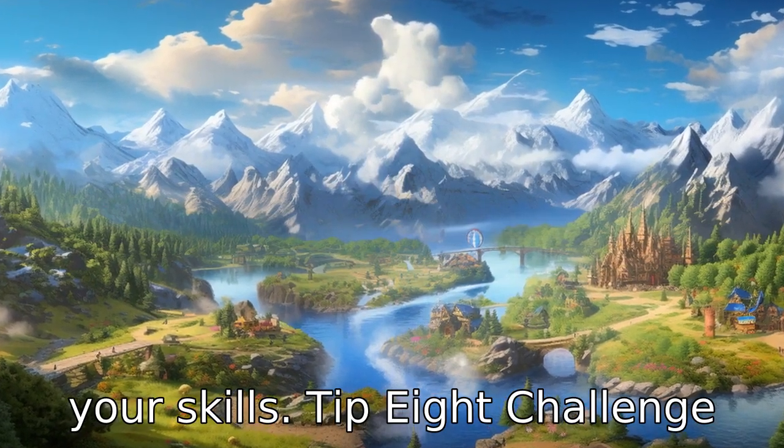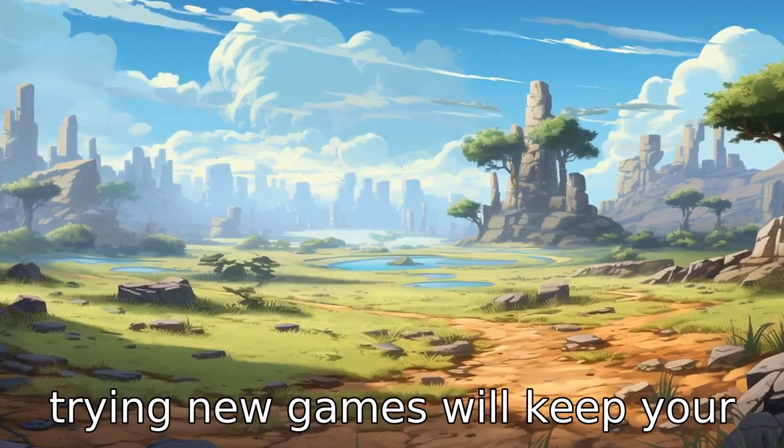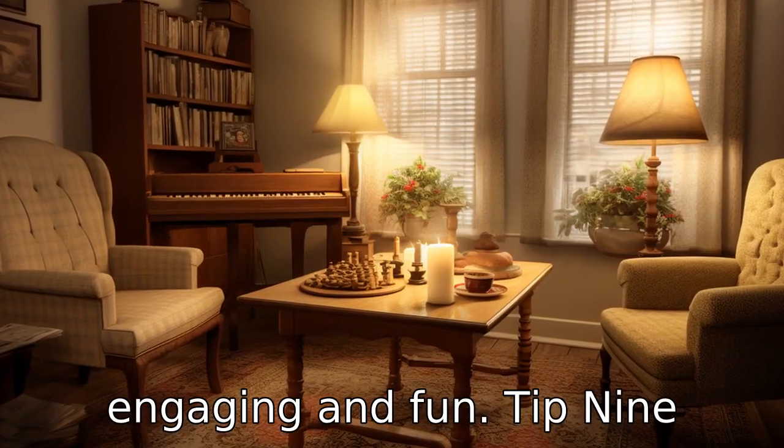Tip 8. Challenge yourself. Gradually progressing to more difficult levels or trying new games will keep your brain active and progressively improve your cognitive abilities. Importantly, it will keep the gaming experience engaging and fun.